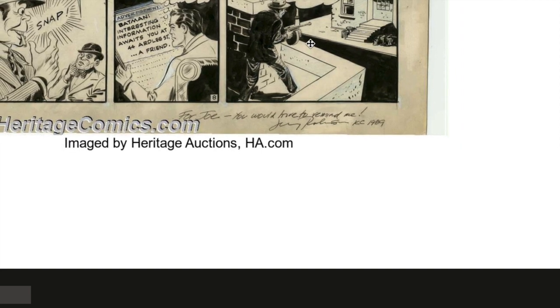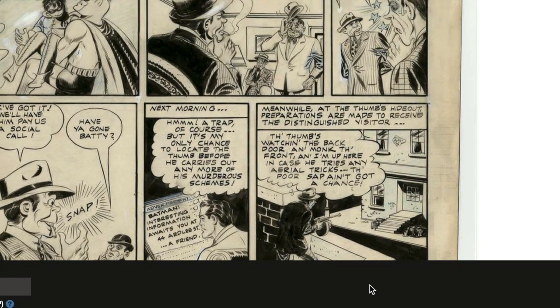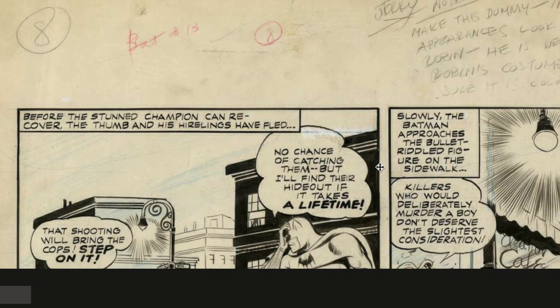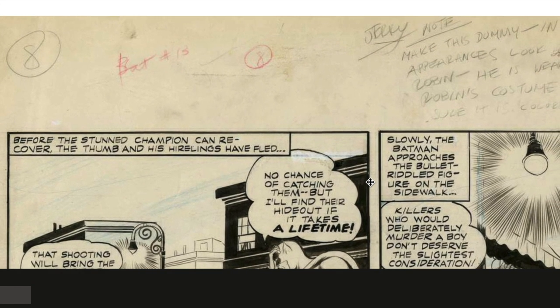And I do want to address this. It says, "For Joe, you would have to remind me, Jerry Robinson, 1989." Now, whether he gave this piece to Joe Shuster or Joe Simon, I do not know. There are many Joes in comics. Joe Kubert, Joe Simon, Joe Shuster. It was a lot.